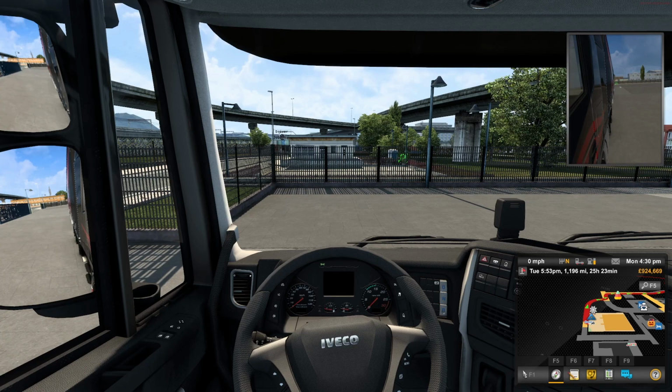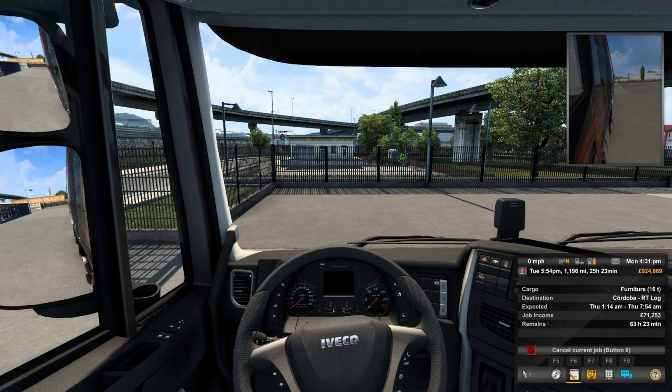We are continuing my Trailer Profit Challenge, still working with the Curtain Sider. We are doing episode 6 today. We have a single contract, which is furniture going from Zurich to Cordoba, which is in Spain.